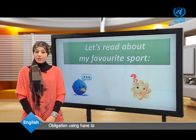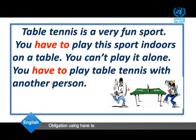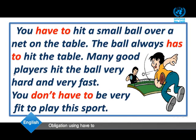Now let's read together about my favorite sport. Table tennis is a very fun sport. You have to play this sport indoors on a table. You can't play it alone. You have to play table tennis with another person. You have to hit a small ball over a net on the table. The ball always has to hit the table. Many good players hit the ball very hard and very fast. You don't have to be very fit to play this sport.